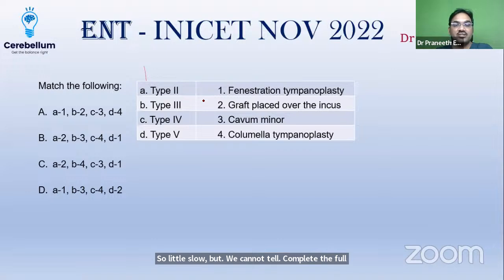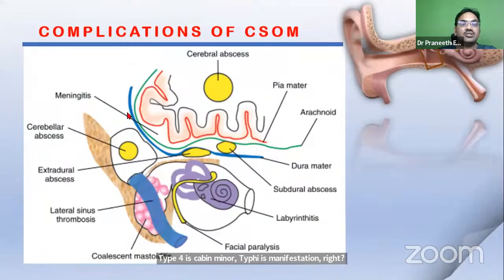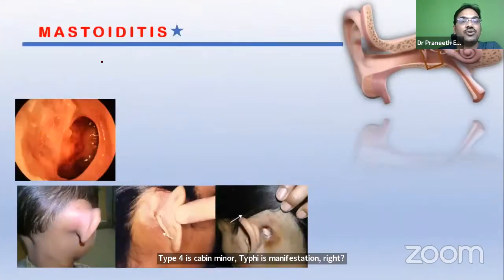Okay, so now see, match the following. If you see type 2, it is directly placed over the incus, type 3 is columella tympanoplasty, type 4 is cavum minor, type 5 is fenestration, right? Now coming to the complications of CSOM, you have mastoiditis.